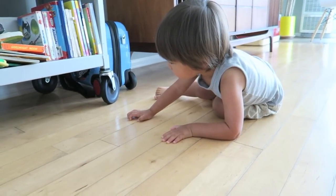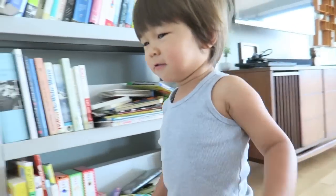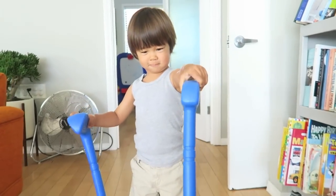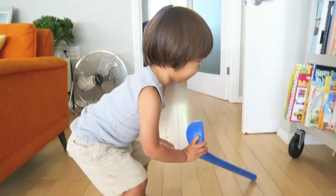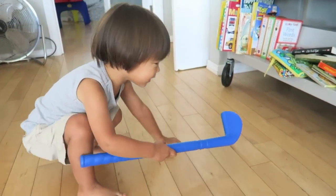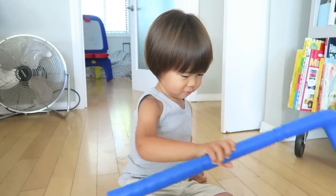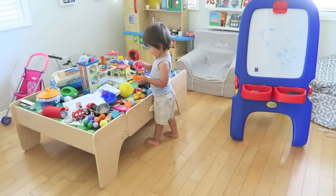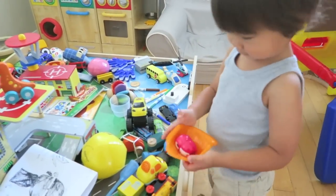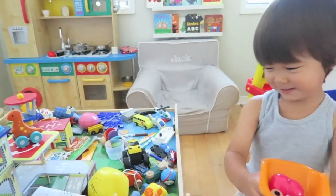Do you want to go get your golf club and I'll get it for you? Yeah. You gonna go get it? Blue one? Okay. You want to help? You want to try to do it? Yeah. Okay. You do it first. Yeah, mama do it? Yeah. Okay. The owl sitting in the chair? That's so cute, buddy. Where's your blue chair?